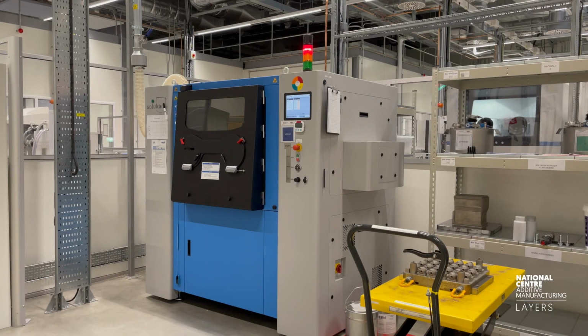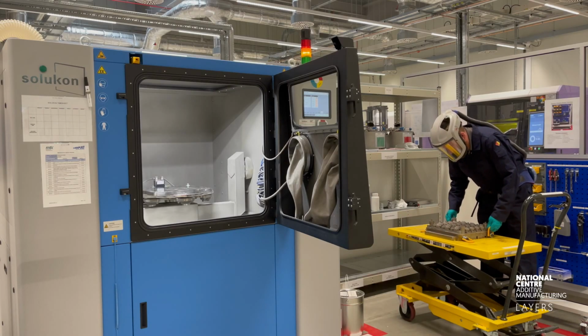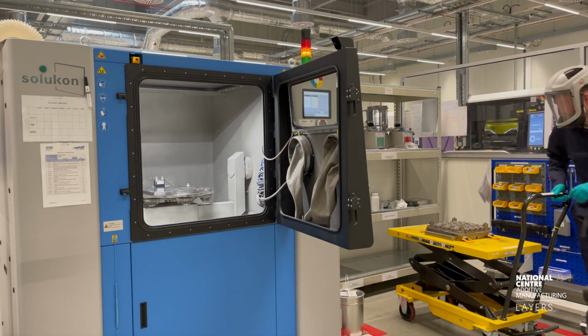So as you've seen, we've gone to a lot of effort to try and remove as much powder as possible while the parts have still been in the machine. However, as there are so many complex channels and geometries within these parts, there is still a lot of powder within the parts themselves that you can't see at the moment. So that's where our Solukon comes along.